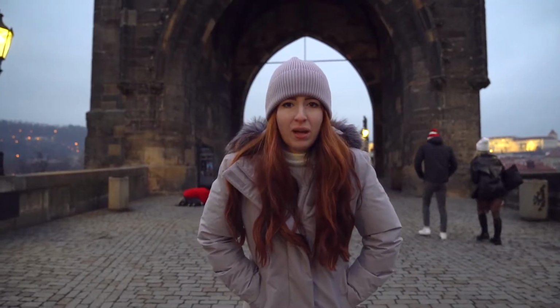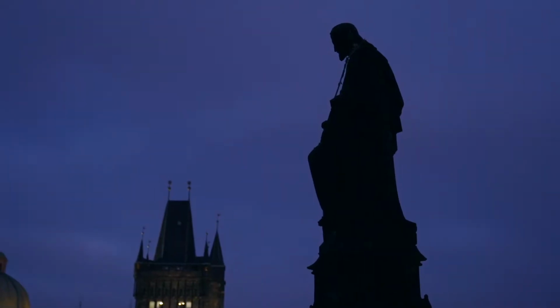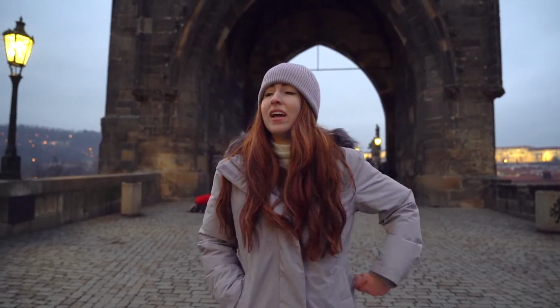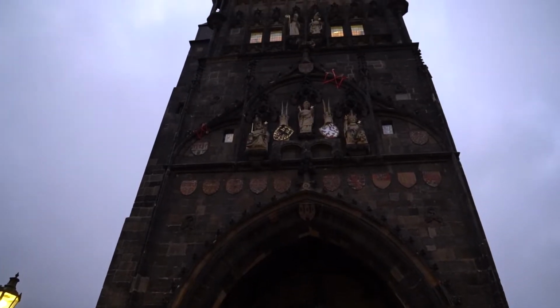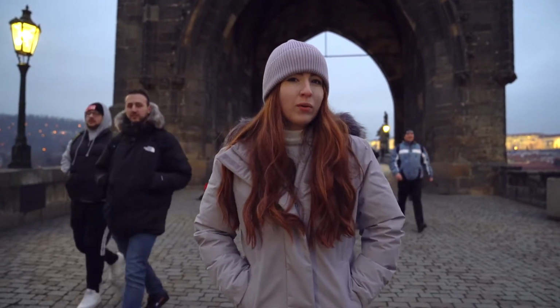We're definitely gonna have to come back here whenever the sun is either rising or midday because it's so beautiful. I wish I could capture more of it. Right now it's about 4:45 in the evening and the sun's already setting. So maybe tomorrow morning we'll stop by and show you guys the sunrise. It is so beautiful. It's a European dream.